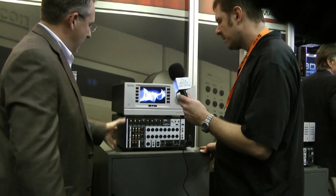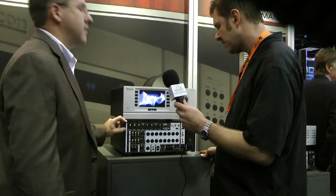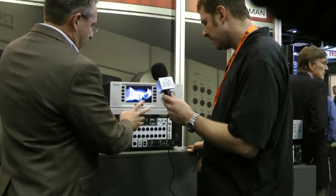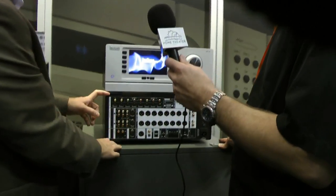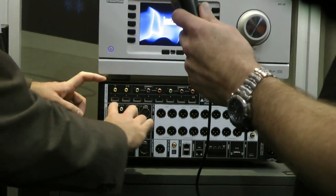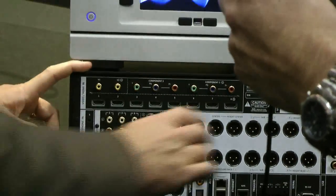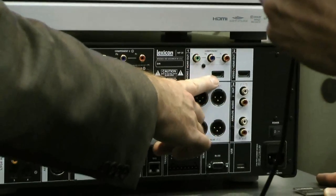In the back, from our inputs, we've addressed the analog sunset from a connectivity standpoint. You'll notice there's not a wide array of legacy connectivity on here. For video, we have a 12x2 video matrix input capability. So there are 2 composite and 2 component for legacy, but then we have 8 HDMI 1.4a inputs, all capable of passing 3D. From an output standpoint, for our main zone, we have component and HDMI.